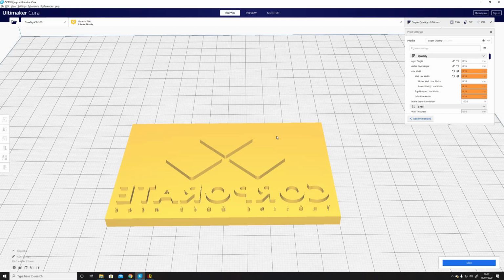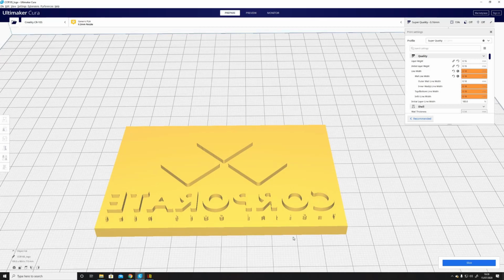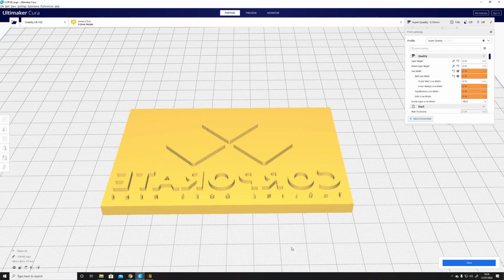Just charge for your time, charge for your materials, plus whatever percentage you feel is fair. And then you've got a logo that somebody will think fantastic, and then you'll get repeat business from that, because not only will that customer, the next time they get an order, come back to you, there's the possibility they'll refer you to somebody else, and then they'll start coming to you, and then you'll build your business up that way. There's lots of different ways of making money with 3D printers. This is just one of them, and it works for me.